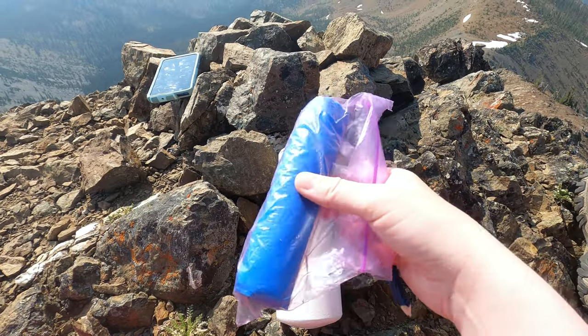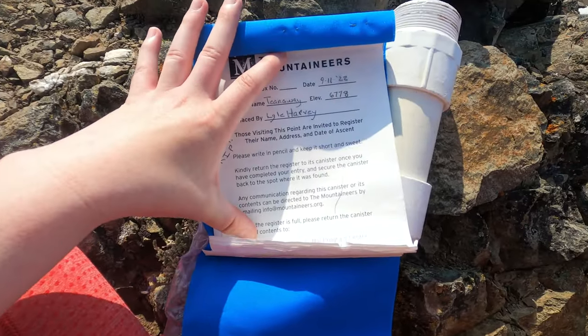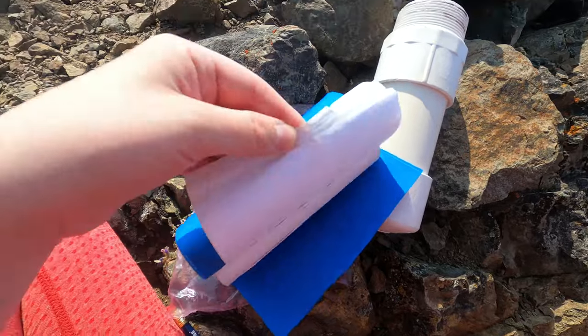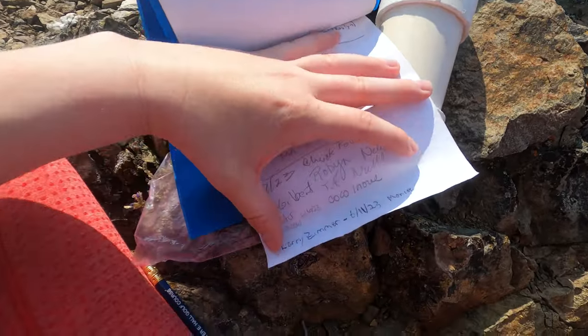All right, well, here's the register. We got the logbook. Let's see, we've got the register, and let's see when the last person was up here. There are not a lot of pages here, so let me see. This is hard to do with one hand.